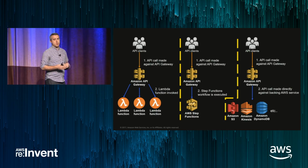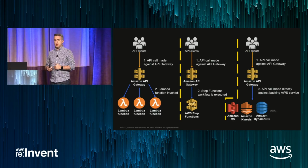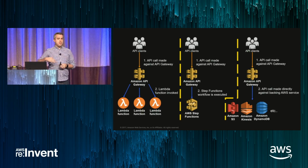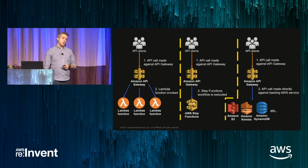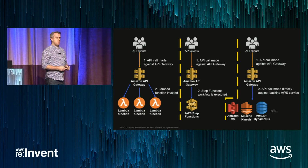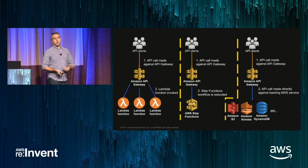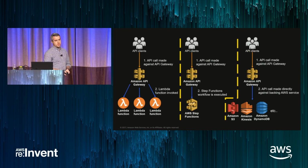Instead of having to build any sort of interpretation layer with something like Lambda as the middleman, you can, again, just have API Gateway go directly to that and still have access to custom authorizers or things like Cognito user pools, API keys, throttling, and so forth. And so for mobile applications specifically, this is an incredibly useful workload that's very, very powerful.